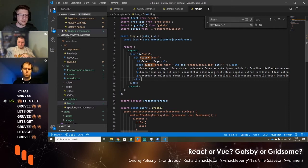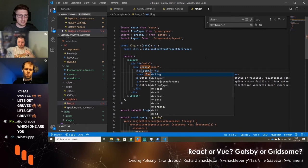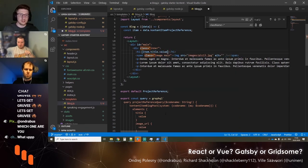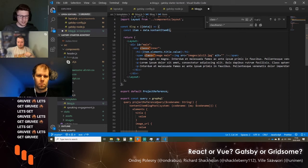All right. And this is gonna be, okay, so now I can work with the data, right? So yeah. If I put here, is it just the curly brackets in React? Like item dot, what's it gonna be? Title? It'd be elements.title. Oh yeah, you're right. Elements.title.value. Oops, that was too much. Yeah. All right. And you're gonna want to change where you're assigning item at the moment. Change that to content item blog post. Oh yeah, you're right. So content item blog post.